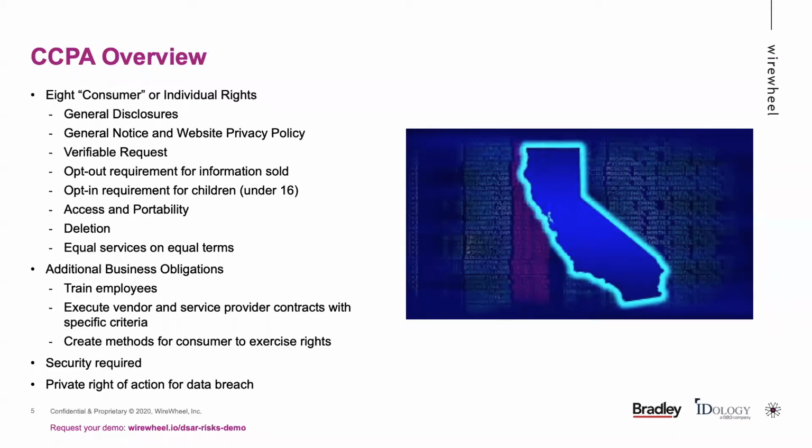There are some additional business obligations as well. Companies have to train their employees. The contracts that you have with your service providers have to have very specific language in them now and have to meet specific criteria in order for that third party to be a service provider. And the company has to create methods, policies and procedures relating to how consumers exercise these rights under CCPA. There is a security requirement, and there's also a private right of action for data breach.